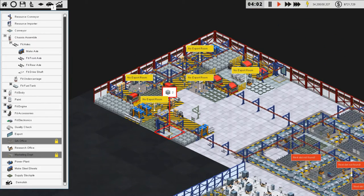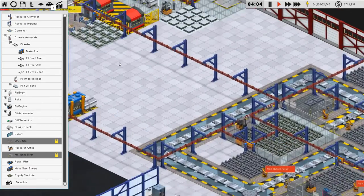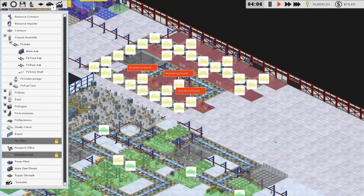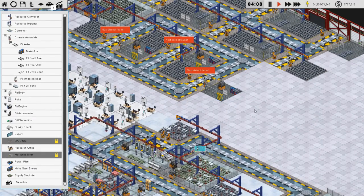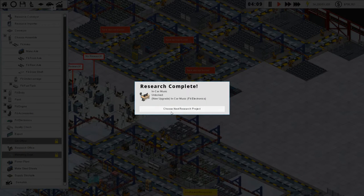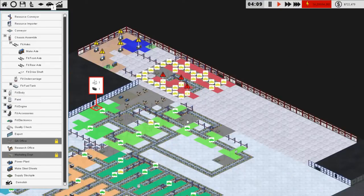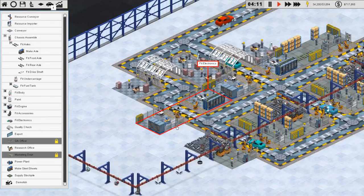No, export room. Is this already full? It is. Okay. I bet there's like more situations like that. So we have like 6 of these making the thing. Our music. Okay, good. Let's go for Bluetooth phone support. Let's go to our electronics, make our cars a bit better. Hopefully we have a lot more money after we do that.